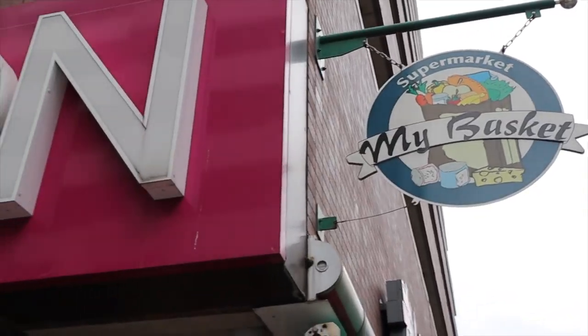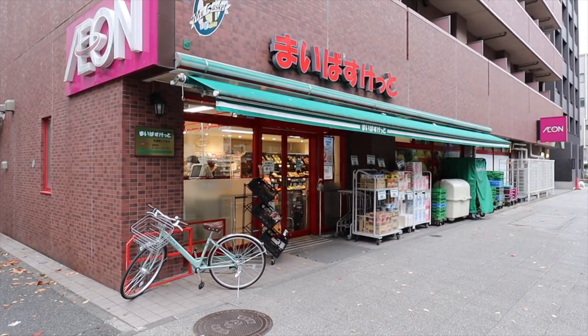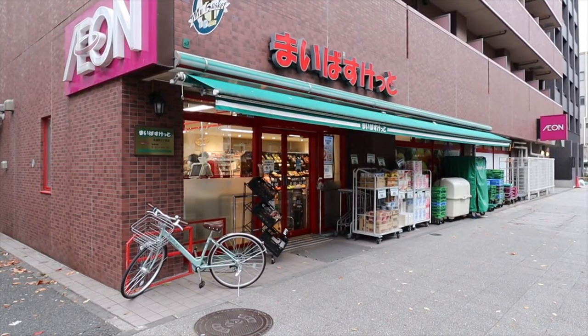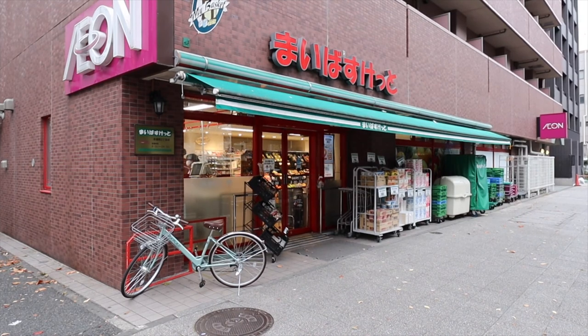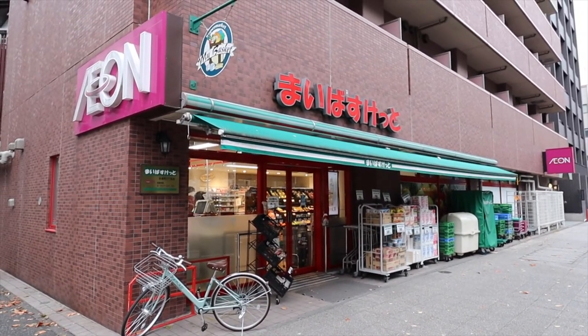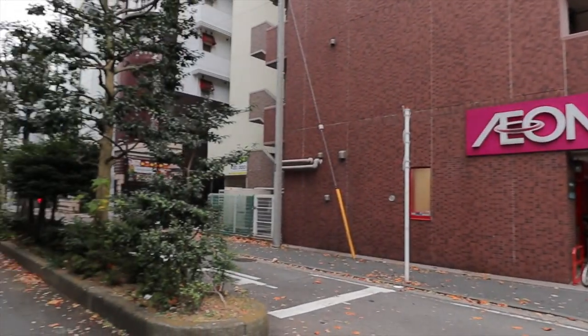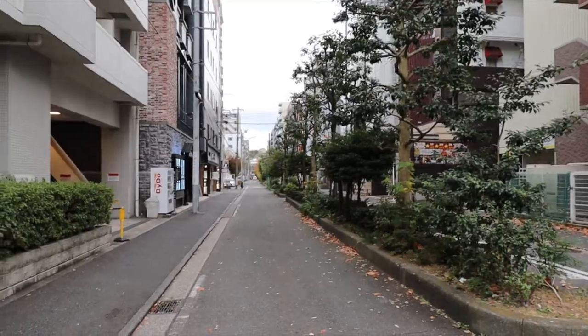The supermarket is open from 8 a.m. until midnight, Monday through Sunday, every day of the week. And the products are fresh, the prices are very affordable, and they're usually well stocked. Once you see this supermarket, you'll want to turn left and go down this street.